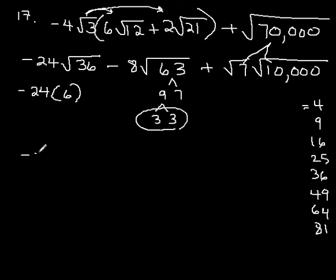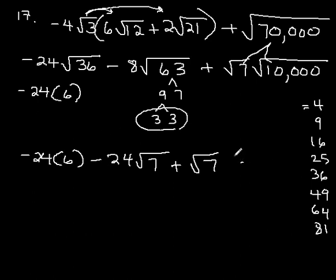So let's move down here. Negative 24 times 6 minus 3 times 8 is 24, square root of 7, plus the square root of 7. Remember, we take half our zeros, and it comes out when you take half the zeros. Ruh-roh, my pen's going crazy here. So that would be times 100. So let's just multiply this out.